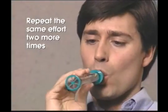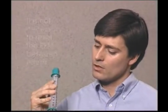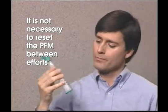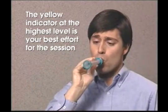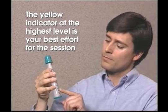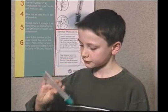Repeat the same technique of taking a deep breath and blowing into the TruZone 2 more times. Note, unlike other peak flow meters, it is not necessary to reset the yellow indicator between efforts. The yellow indicator will be at the highest value of the 3 attempts, and this is your best effort for that session. The procedure is exactly the same for a child.